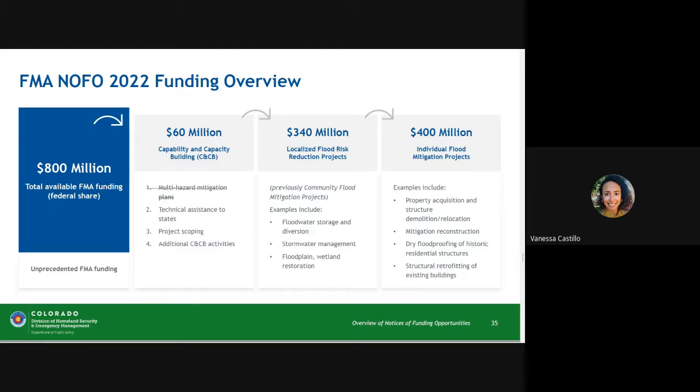All properties submitted under an individual flood mitigation sub-application must have an active NFIP policy at the start of the application period, which is September 30th, right? So it's not the date that you submit the sub-application, it's September 30th that those NFIP policies have to be in place.